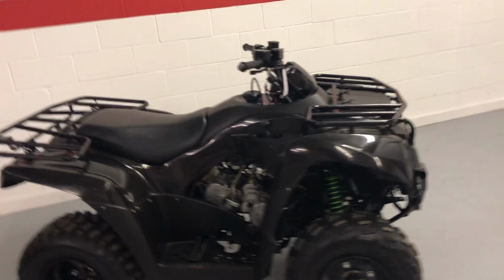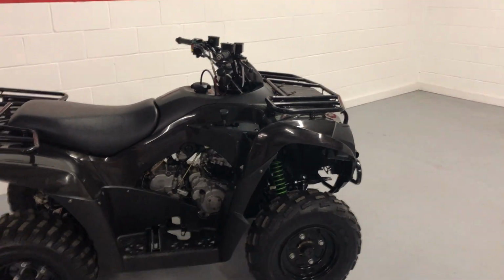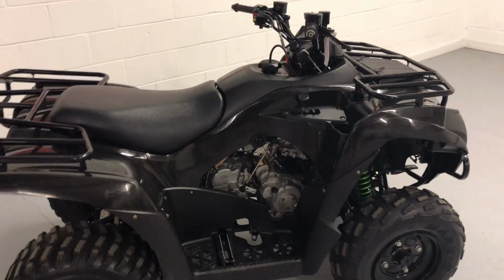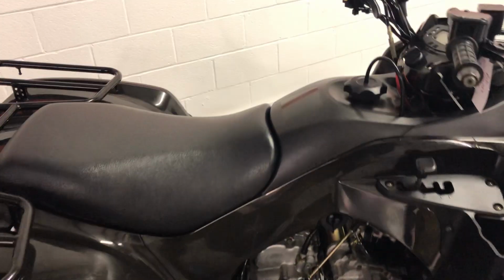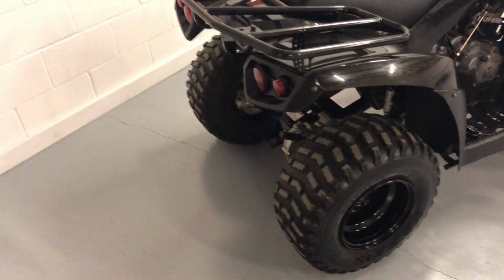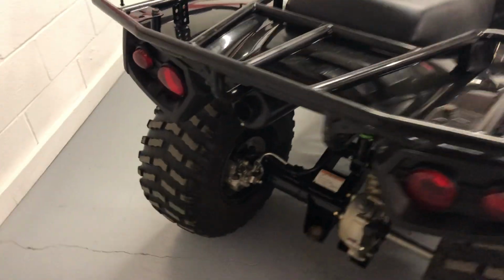It's all black. Has no decals on it, so I don't know if it ever had any decals on it. My guess is it was green decals and they were peeled off or blew off with pressure washing. But I'll point out everything I know about it. You can find out about it.